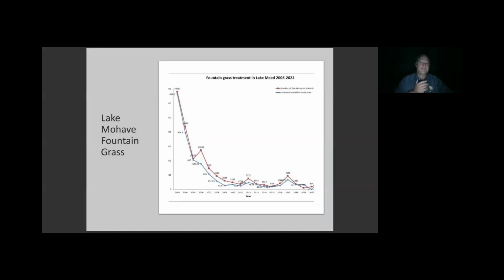Here's a graph of some of our results. The red line is the number of fountain grass plants. The x-axis down here is the actual years treated, and then the blue is the gallons of herbicide used. It shows the amount of herbicide is much less, of course, with less plants. So that's a good thing.